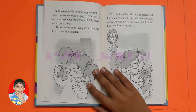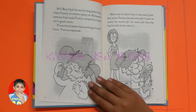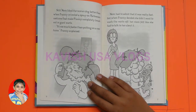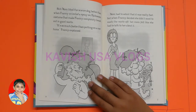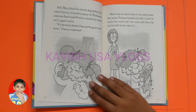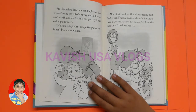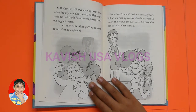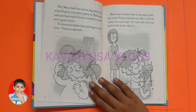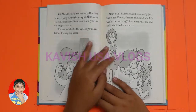Still, Mom liked the wiener dog better than when Franny invented a spray-on Halloween costume that made Franny completely break out in giant warts. "It's just so much faster than putting on a costume," Franny explained. Mom had to admit that was really fast, but when Franny decided she didn't want to wash the warts off, her mom felt like she had to talk to her about it.